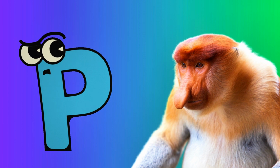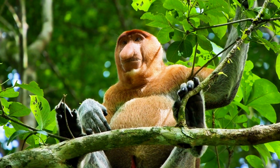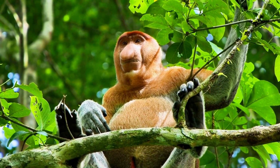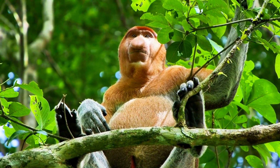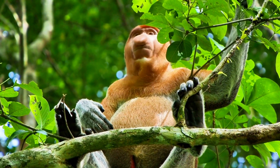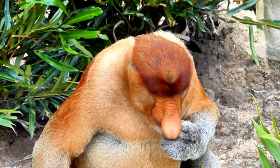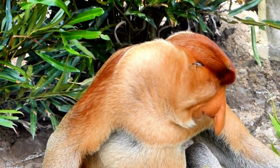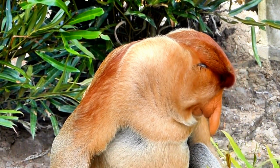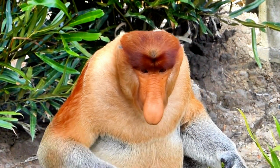P for Proboscis monkey. The proboscis monkey is one of the most fascinating and funny-looking primates on Earth. Males have enormous droopy noses that can grow over 7 inches long. The bigger the nose, the more attractive the male is to the females.